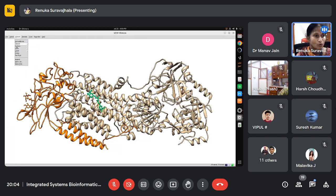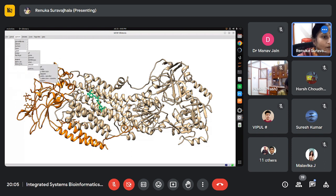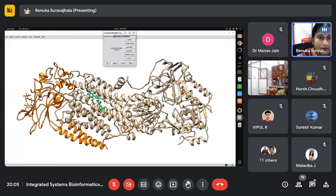And you can even go for the labeling as well, like label the residues whichever you want. Like if I want to label, then I can say like, here you have the command line as well. Label residues, what I have to label, and specifier which one, how it should be labeled.